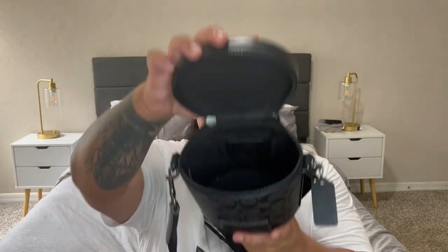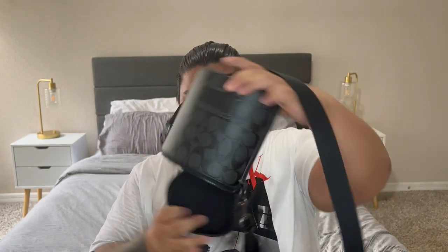But yeah, guys, that is everything that is in my bag. Sorry for the mess. But this is the Coach Barrel bag.